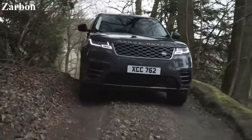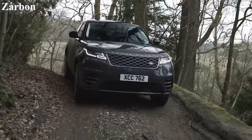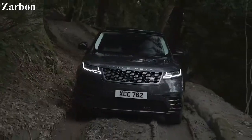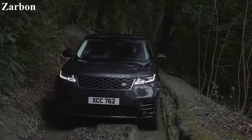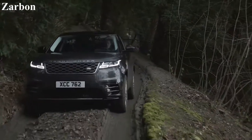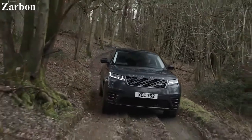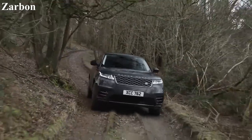Number 1. What is the verdict? The Velar majors on style yet it's not an unhelpful vehicle. It's spacious enough for a family, not so large it's awkward in cities, and capable of surprising off-road feats. In a way it's hard to see direct rivals.